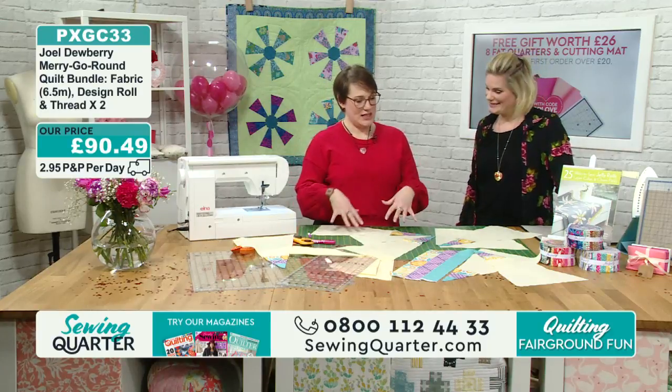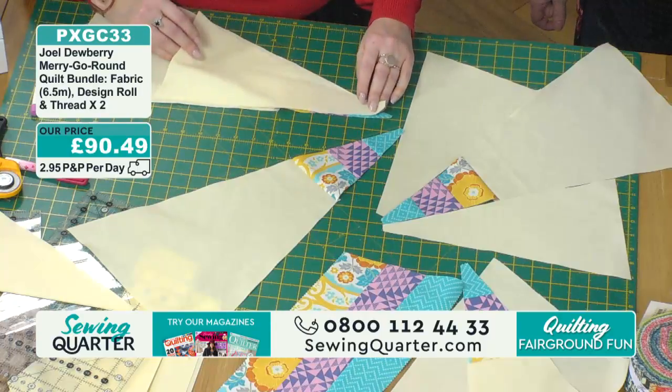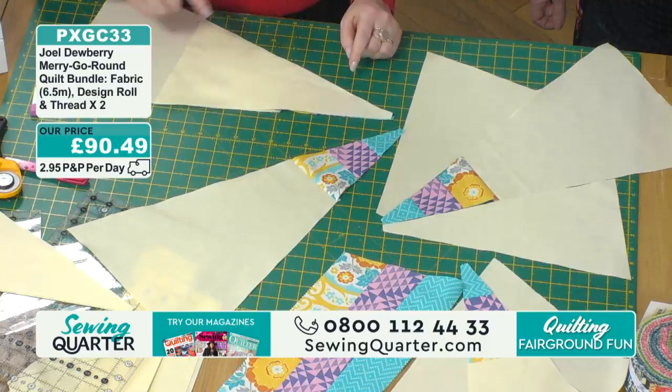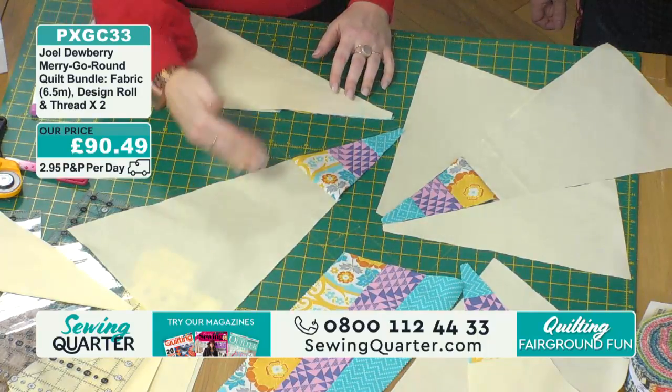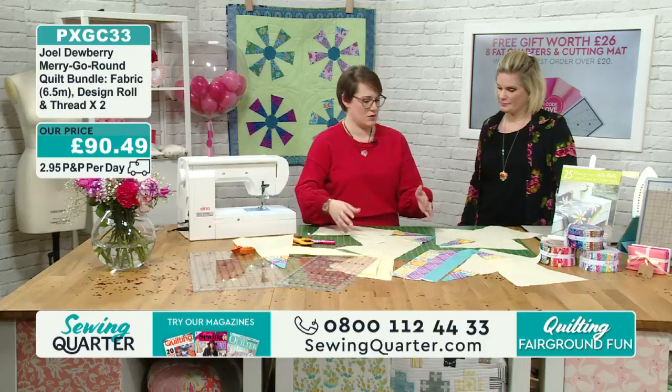Okay, so I'm going to sew these bits together. So I'm literally just right sides together, sewing them. You just want to keep track that you're making 2 of this and 2 of this. Okay. So that it comes together.